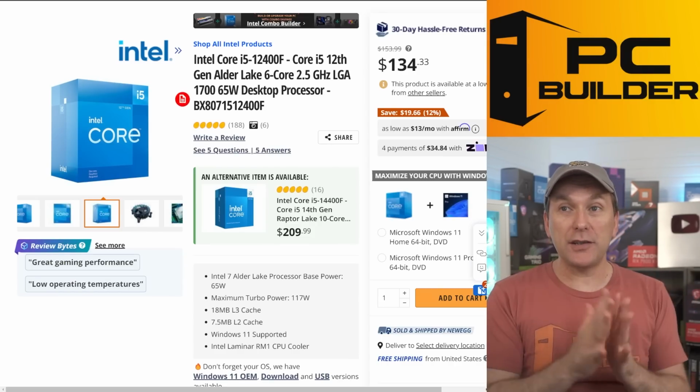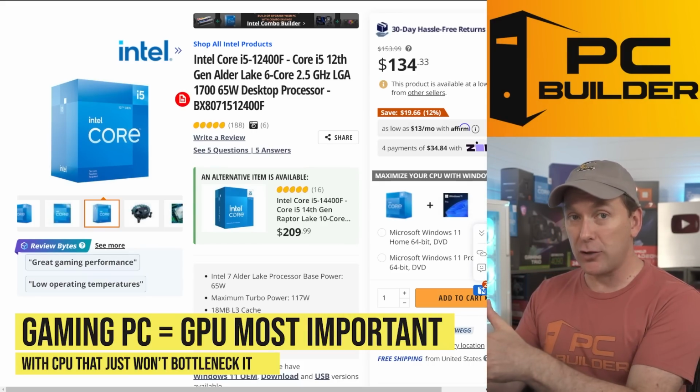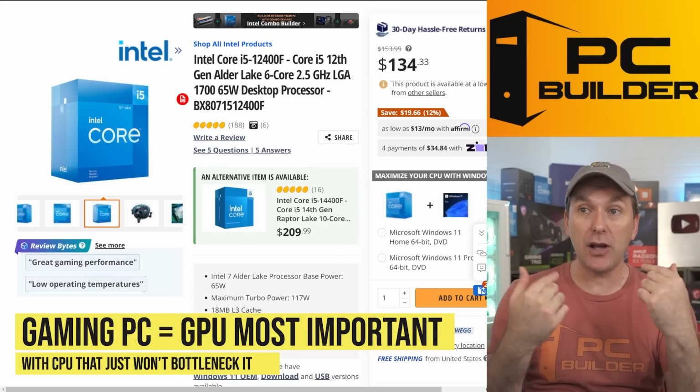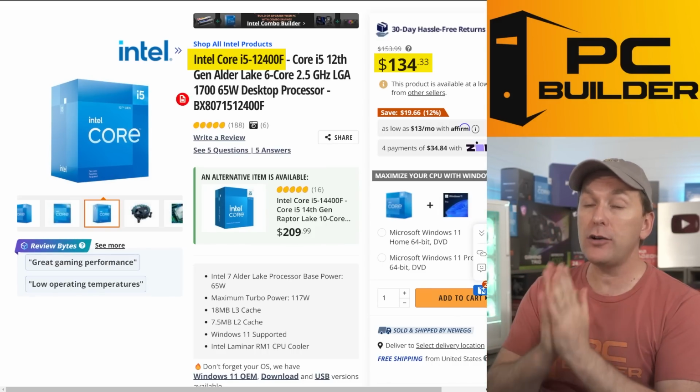Let's quickly punch through the rest of the platform. Remember, when we're building a gaming PC, we want to get the biggest, fastest graphics card we can, and then just get a CPU that's not going to bottleneck it. I really like the i5 12400F right now at $135.